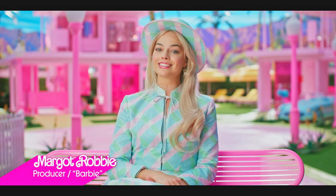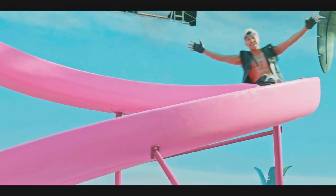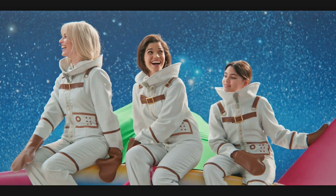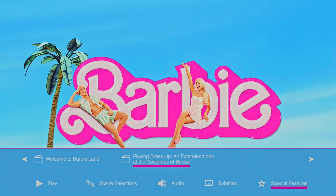Next, we got Welcome to Barbie Land, and something tells me this has to do with creating the world of Barbie Land, that whole universe with all the houses, the streets, all the cars and the costumes and all that stuff. It's funny because after seeing a couple of these, it does kind of feel like they're all the same, maybe with some different narrative and different descriptions and interviews. On the surface a lot of them look pretty much the same as far as featurettes are concerned. But the more you watch them, the more you see that each one does focus on a different aspect of the movie.